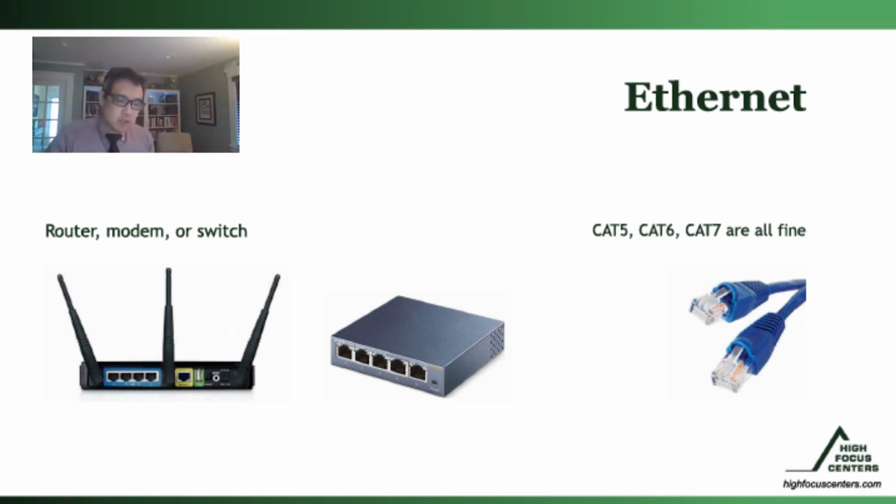Ethernet is really, really easy to hook up to your laptop. Now, all you have to do is really plug one end in to your laptop and the other end to your router or modem or switch. Usually your internet service provider's provided something, and once you plug in, your computer typically recognizes within a few seconds, and you're really just good to go.